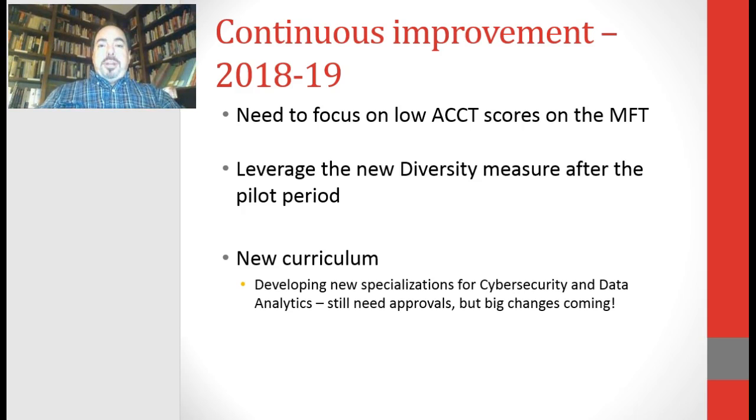And finally, for this coming year, we have a number of things that we want to improve on. So number one, I'd like to give it a shot to improve this accounting score. I don't want to try to work on everything at the same time, but if I could just move the needle a little bit on this accounting score. So I'll be reaching out to my colleagues in the accounting department over the coming weeks to see if we can brainstorm some ways on how to help our CMIS students who just seem to not be getting it. And then we can track the results on the major field test next go around.